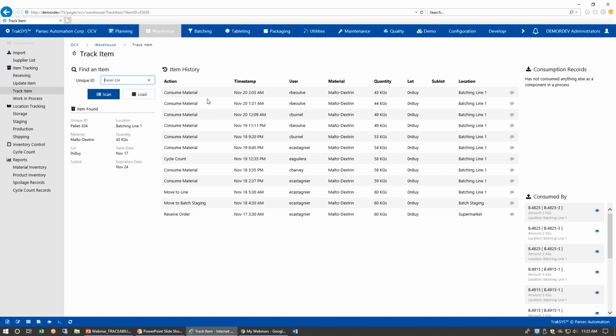All right, and you can see I've consumed this maltodextrin in several cases, the date and time that I've consumed it, the user that's consumed it. There were some inventory counts on it. You can see when it was moved to the line, when it was moved to batching stages, staging areas. So really just a full history of everything that happened with that particular raw material.